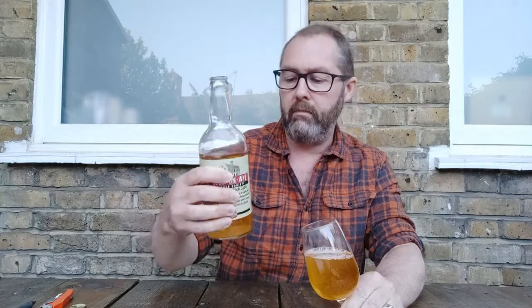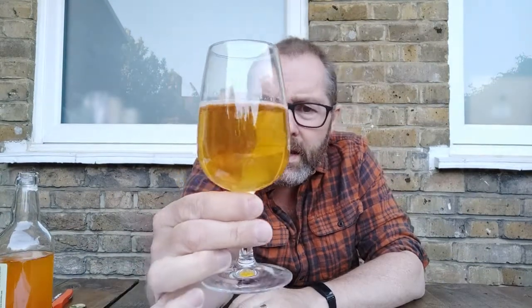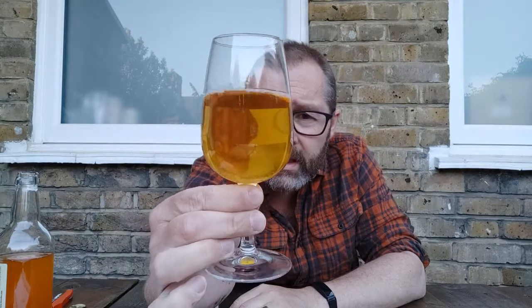So, gentle sparkle. There's going to be some sediment in this bottle, tiny bit. Let's have a look at the colour. Nice colour, quite like a pale straw gold. That definitely has a haze. Got some nice bubbles coming up there. Nice looking thing. Not as amber as some of the other ciders we tried lately.